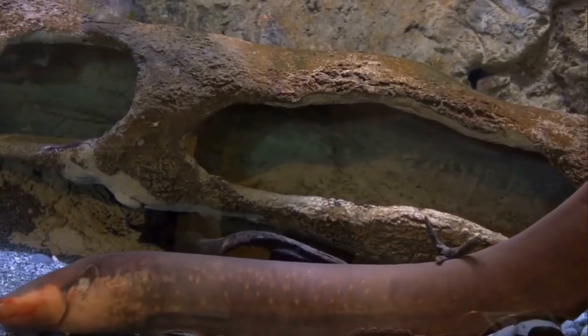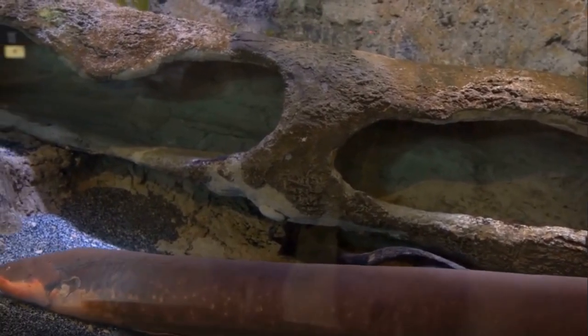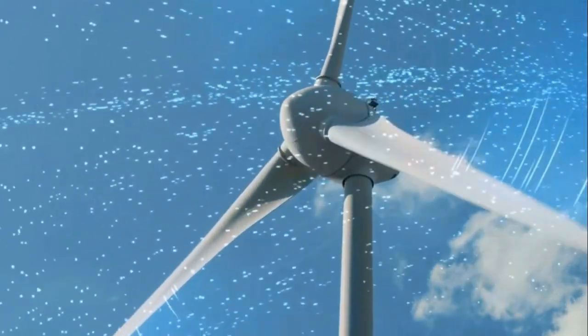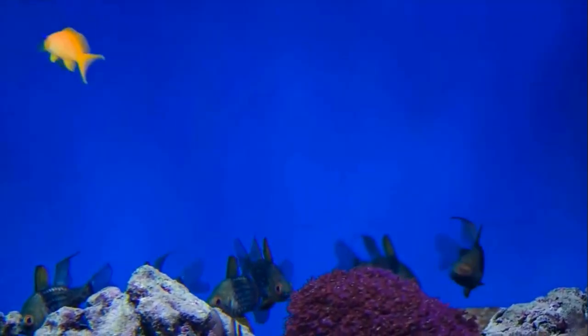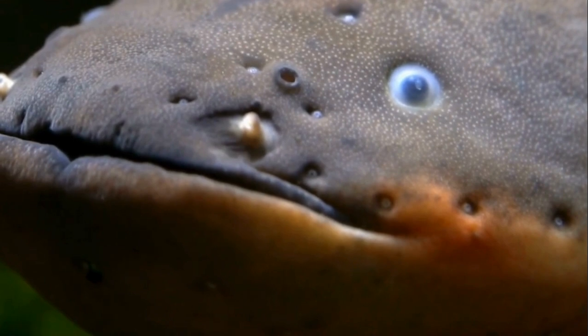They can generate electricity in 3 different ways: for navigation, communication, and of course, hunting. Did you know they can deliver a jolt strong enough to stun prey or deter predators? And let's not forget the record-breaking electric eel that made it into the Guinness World Records for generating the highest voltage ever recorded. With their unique adaptations and electrifying abilities, electric eels truly are the ultimate power generators of the animal kingdom. Before we dive into the jaw-dropping facts and records, let's start with a basic question.